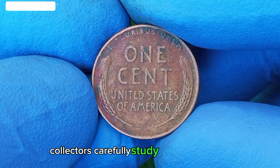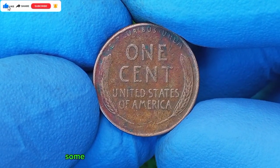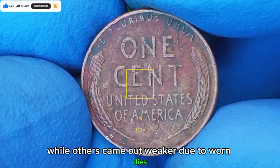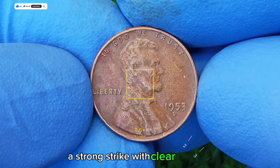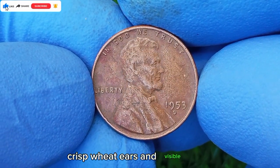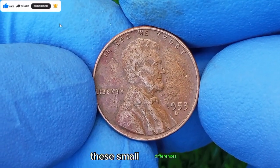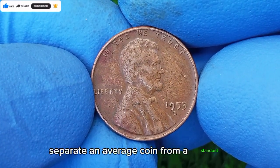Collectors carefully study strike quality on this penny. Some examples were struck sharply, while others came out weaker due to worn dies. A strong strike with clear lettering, crisp wheat ears, and visible detail can dramatically increase collector interest. These small differences separate an average coin from a standout piece.